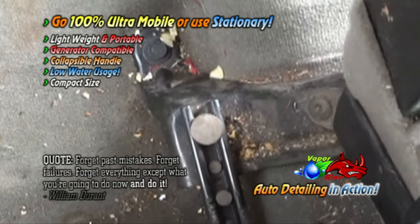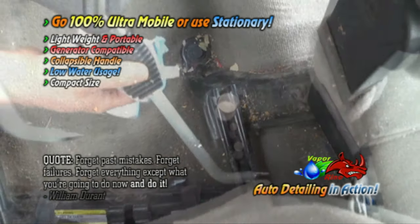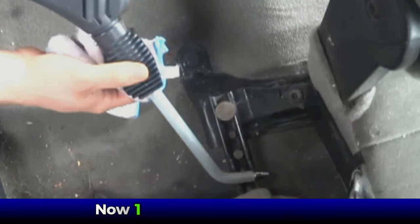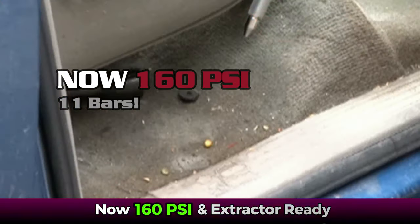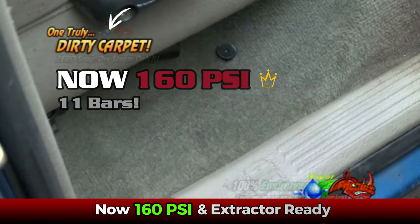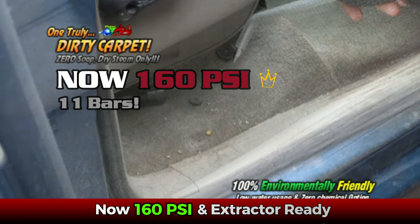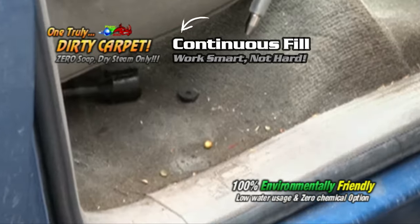Most steamers on the market range from 30, 40 PSI on up to about 75 PSI, and some ranges in between, of course, as well. The Vapor Rhino gives you ultra-high maximum pressure outputs of 145 PSI. That's 10 bars. That's huge. The Vapor Rhino incorporates powerful, time-saving, paradigm-changing continuous fill technology.